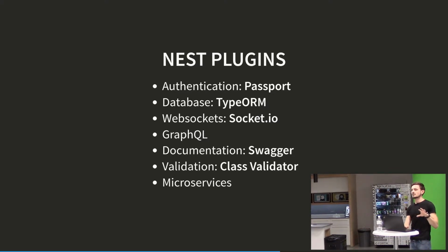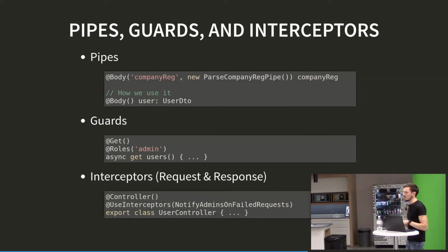And on top of that, you also get the internal functionality that Nest provides. So the three things that I would talk about is pipes, number one. What that allows you to do is when traffic comes in, when you get a post request, you might expect some kind of data to come in under ID or company registration in this case. And you can just pass it through a pipe. And that pipe will automatically format that data for you if you want. And it can also validate that data for you and throw an exception if it's not correct.